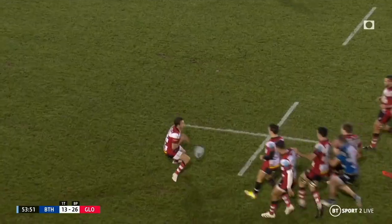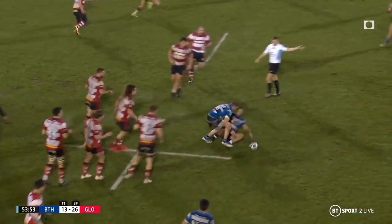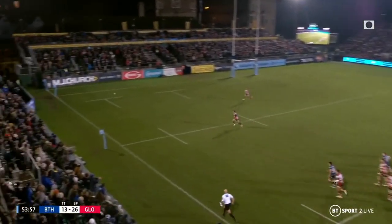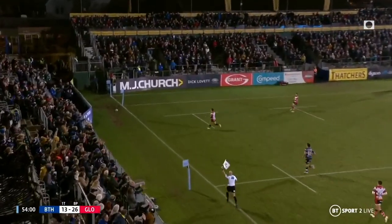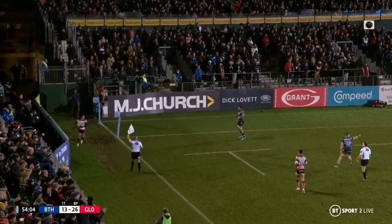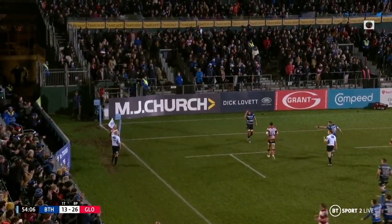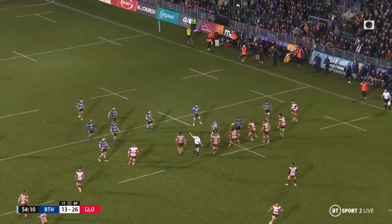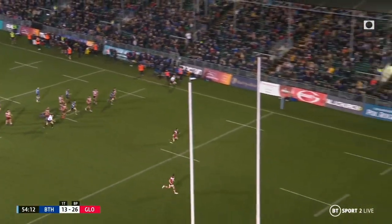More catching practice for Lloyd Evans. Oh, and that one needs to go. Now, how can Belfast react? Well, that was Will Stewart. What a kick that is. Well, that was rather handy. That's beautiful. It was like a little Sabatier corner kick, wasn't it? Just a flick of the leg.